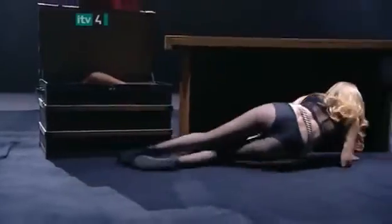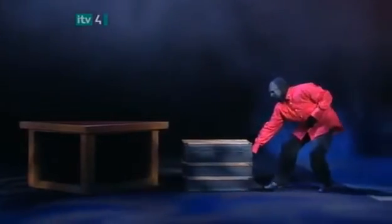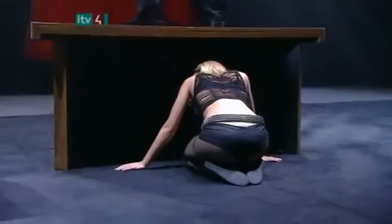Now it's her turn to slide into the table. Yes. The magician slides the trunk away with the concealed girl inside. Next, the magician appears to teleport his assistant from the trunk to the table. He raises the sheet, and there she is. But how did she get there?